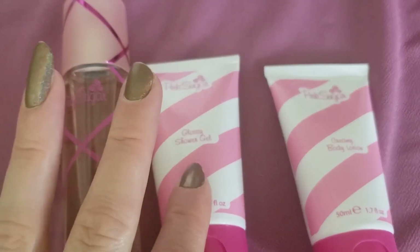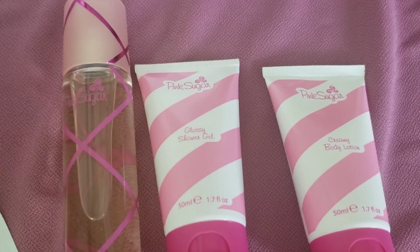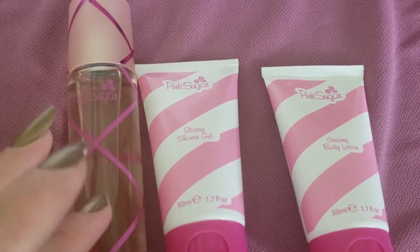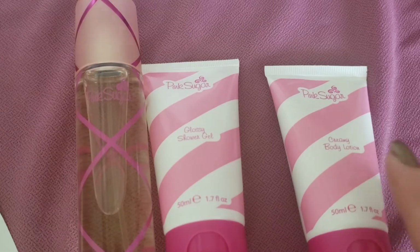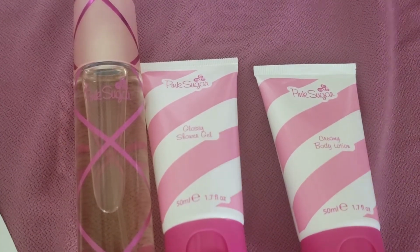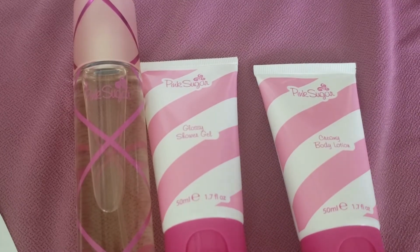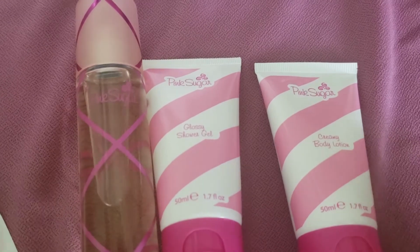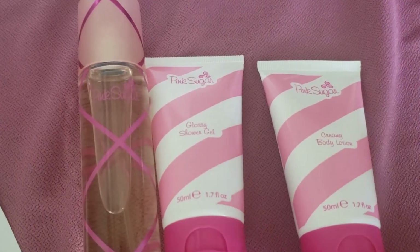So this was nice to use. I haven't used it on my whole body yet, but I might for a special occasion if I'm in the mood to wear this fragrance. And as for the body lotion, I have used the body lotion before, and it just leaves a nice, subtle layer of scent along my skin. Really pairs well with this, increases the longevity of it, that's for sure.